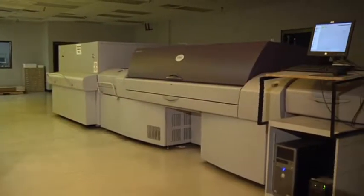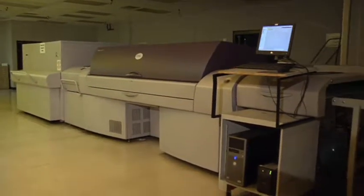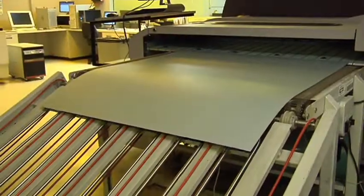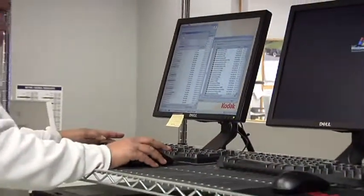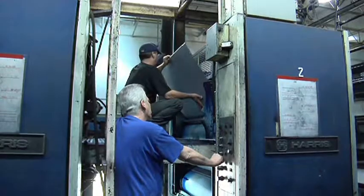It's dramatic not to have to deal with the chemistry, somebody carrying the chemistry, having to worry about inventorying the chemistry, not only paying for it, plus then the disposal of chemistry and the EPA. That's dramatic in itself. Like I say, for the operators, it's almost like hitting a button for your desktop printer now. They send the file, they go pick up the plate, they give it to the press room. It's very seamless.